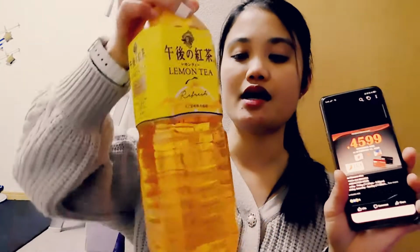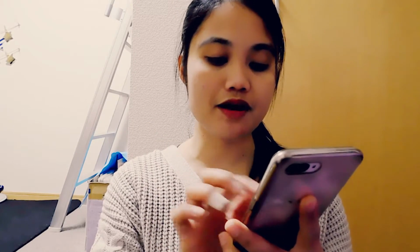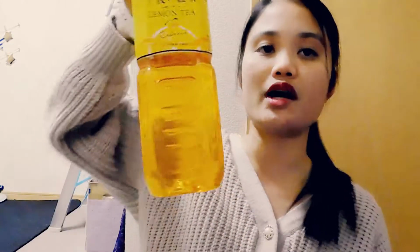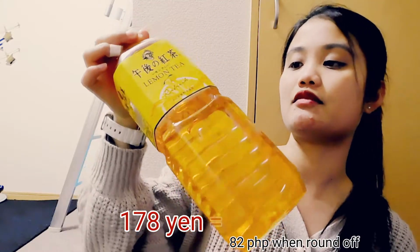As I told you earlier, the price of the lemon tea is 178 yen. So let's just multiply that. 178 yen times 0.4599, and that's 81 pesos. So this one is equivalent to 81 pesos. Okay, so that's it. I think I can consume this one for 2 days. Okay, so that's it. Lemon tea.